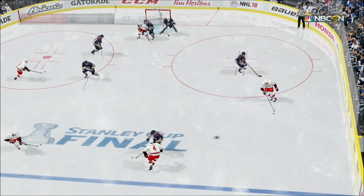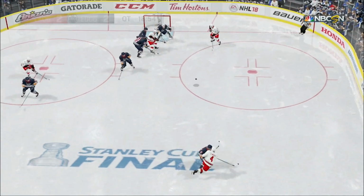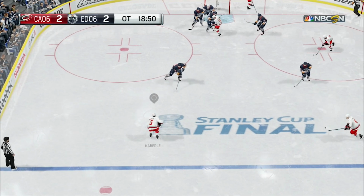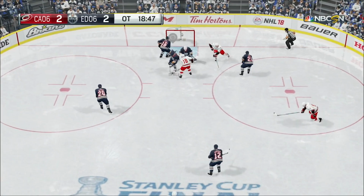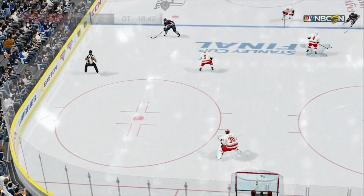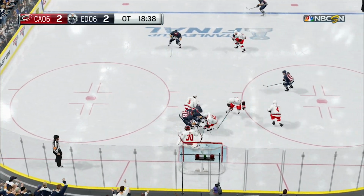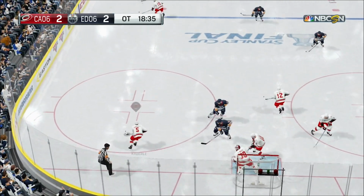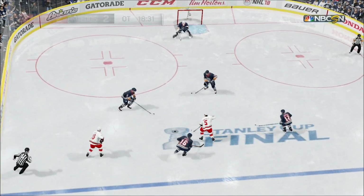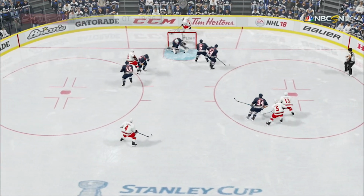Takes that pass from the other point man. Takes that pass, and he fires. Outstanding save, just got his glove on it. Pass across at the point. Big shot, big save. Stick handles right up the center. He can start some danger here. A shot, terrific glove save. In their own end, keeps it going. Gains the blue line. Fires. Ooh, what a break. Shot hit the man.